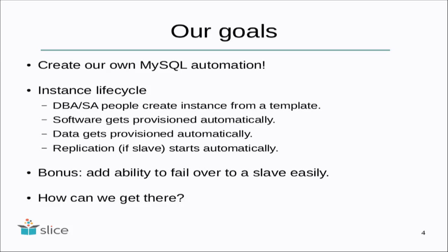We provision data automatically, so we restore a backup, make sure it's done automatically. And if the instance is a slave, we want to make sure that replication starts automatically. So basically, we click on a button, we wait, and when everything is done, we have a slave that is ready to use. So that's the goal.